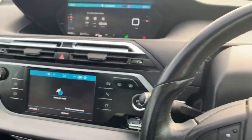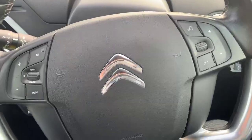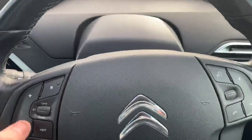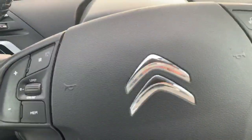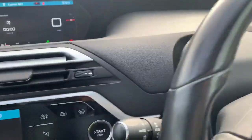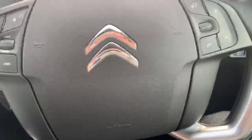With the telephone, once you've linked yours to the vehicle, you've got all the controls from the steering wheel, which are easy to access, as well as the speed and cruise control. So you've got automatic lights and automatic wipers. They're done at basically just a pull of a trigger.